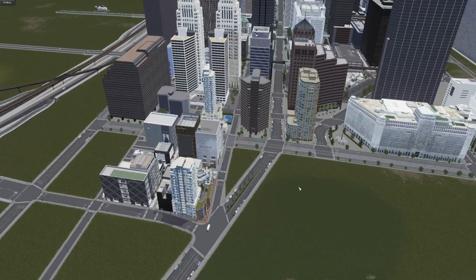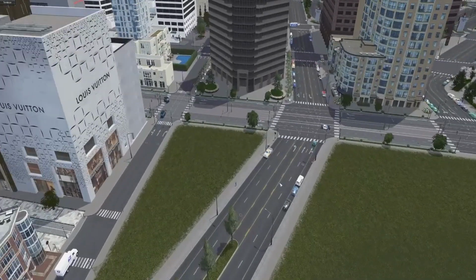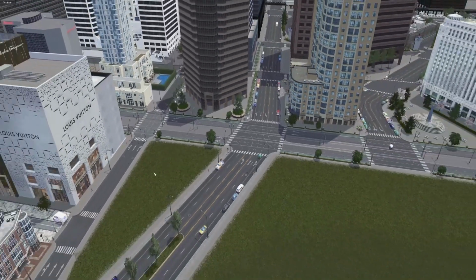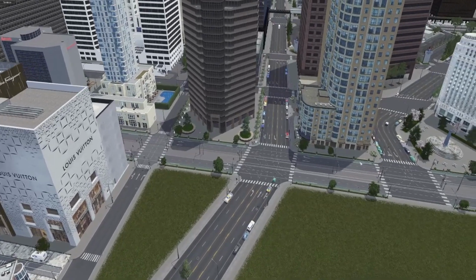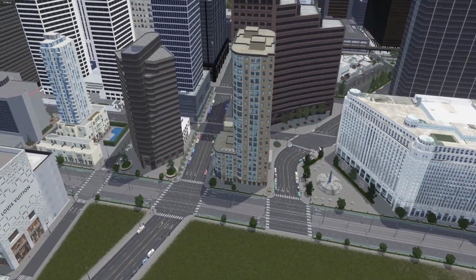One last thing is, finally, after me fighting with it for months because it did not want to work for some reason, I got US United Roads. So I love the look of them. They look way better. What I was using was nice. These fit in American City. This is an American City. We needed American roads. Just, it makes me happy.